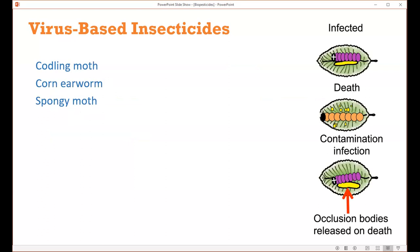In fact, for the vegetable pests, there's just one for corn earworm, but for fruit pests, there's one for codling moth. And then we don't have this problem in Utah, but spongy moth, which used to be called gypsy moth, is the third one. So those are the three that are commonly available.